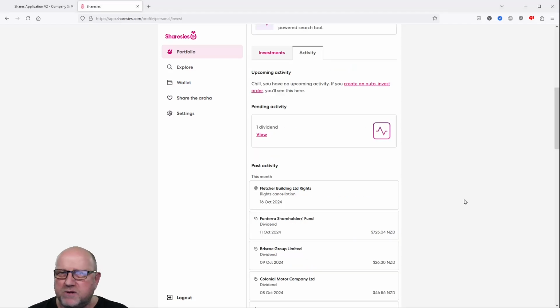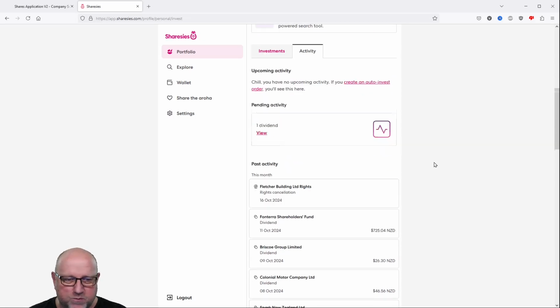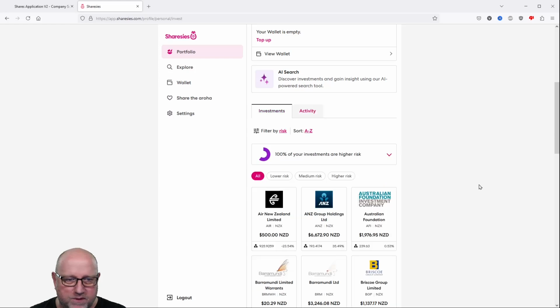And what has happened in the last couple of weeks? Well, yep, there's been some massive dividends getting paid out here. We had a few little dribbles on here with Tourism Holdings Spark, Colonial Motor Company, Briscoes, but the big one, Fonterra Shareholders Fund, $725.04. That's a biannual payer. That is brilliant. And we can see here we've got the Fletcher Building Limited rights cancellation. That's pretty much it. And the only other thing that's happened there is we've put another $1,000 into the portfolio.